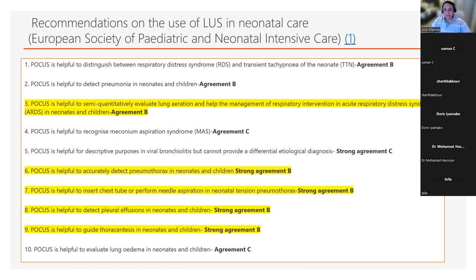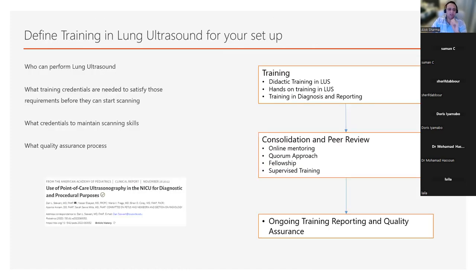And it's interesting, other than the Australian Society of Ultrasound Medicine, which talks about doing 50 lung ultrasounds over a 12-month period, nobody has put their foot down to say, this is the minimum number of scans you need to be competent. So we've decided that we will try and define that in our guideline.